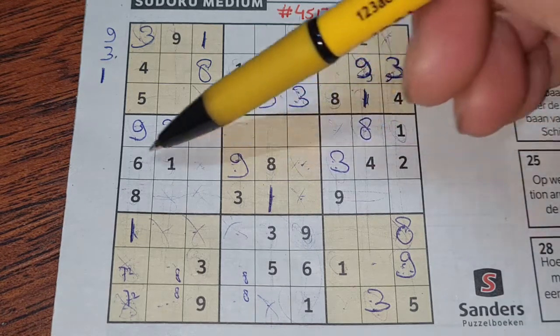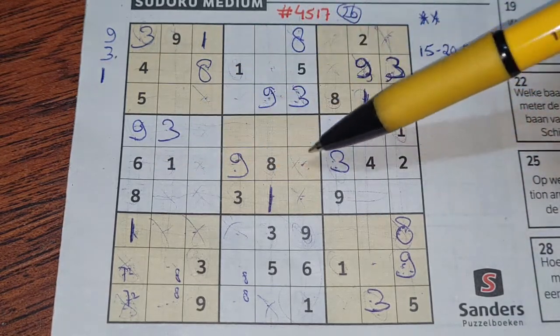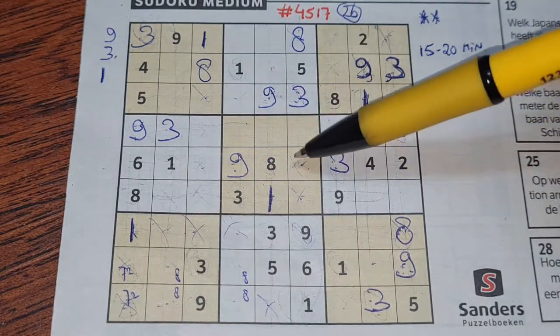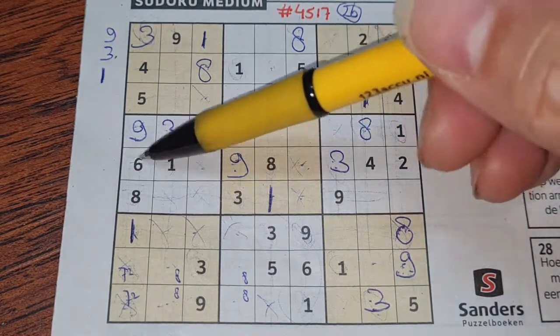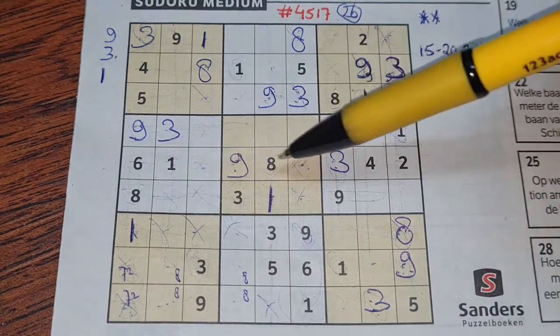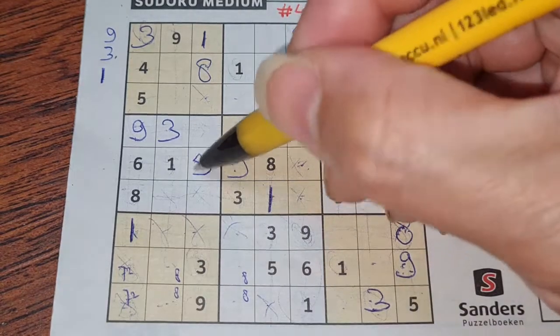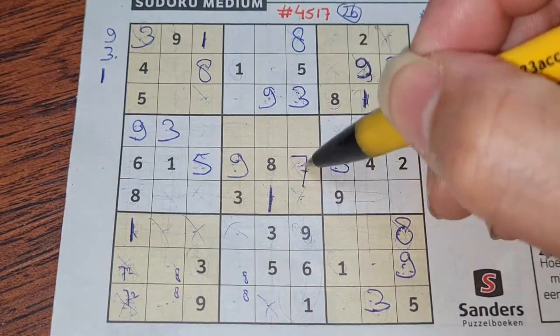Two missing numbers in the middle row. Those missing numbers are the 1, the 2, the 3, the 4, the 5 is missing, the 6 and the 7 is missing. 5 and the 7, 5 and the 7. We have a 5 there, no 5 there. 5 should be here, and the 7 goes there.